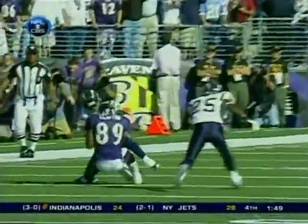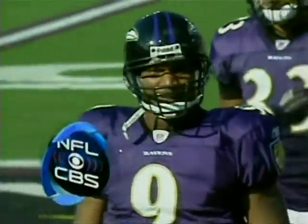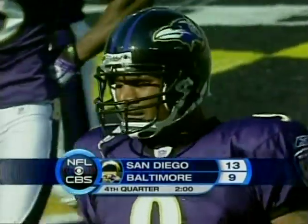We're going to go to the 2-minute warning. Same situation last week, basically, in Cleveland. McNair brought him back with 11 unanswered 4th quarter points. Can he do it again? He trails 13-9.